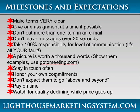Honor your own commitments. Don't expect them to go above and beyond. These are hourly employees with an hourly employee mindset. And don't expect more than that.